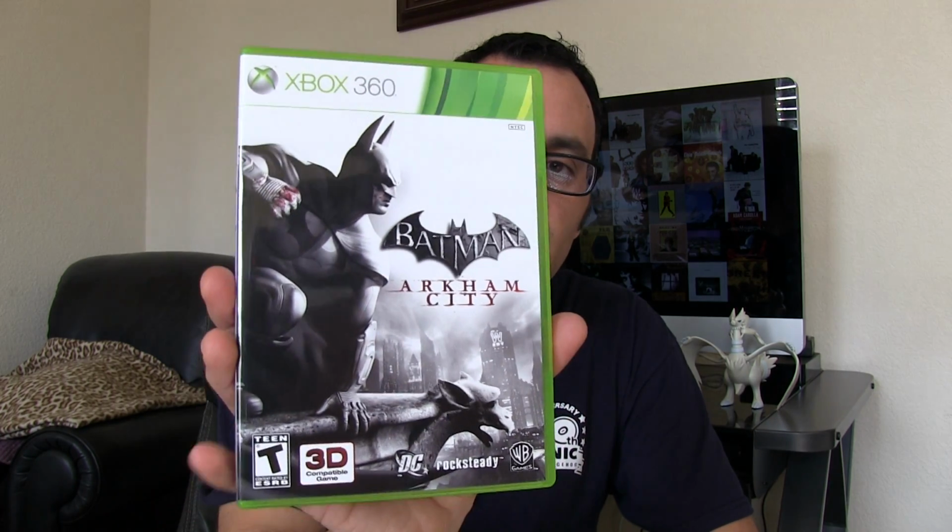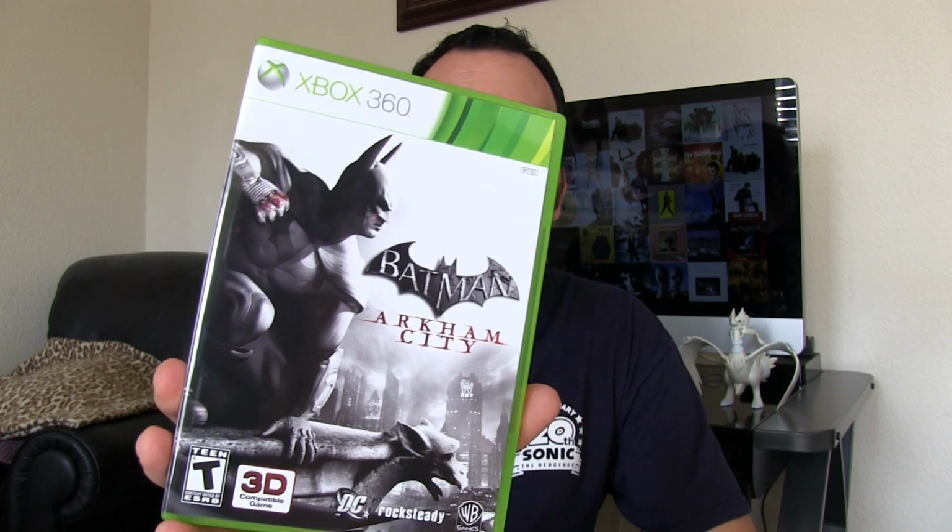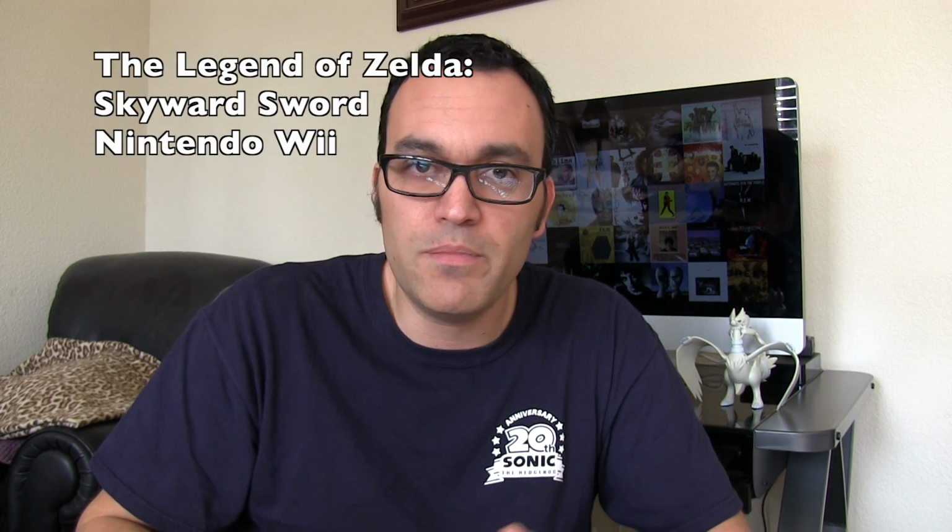Batman Arkham City is another great game. Lots of characters in this game. It is an excellent, fun-to-play game, multi-platform, Batman Arkham City. And then finally, if you've got a Wii, Zelda Skyward Sword. Anticipated and long awaited. It is now here. So Zelda Skyward Sword, you definitely want to check that one out.